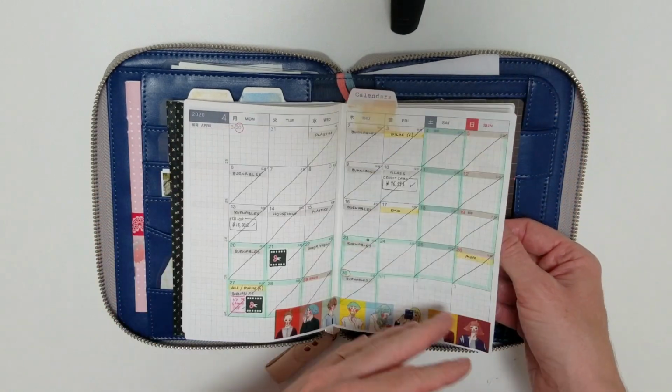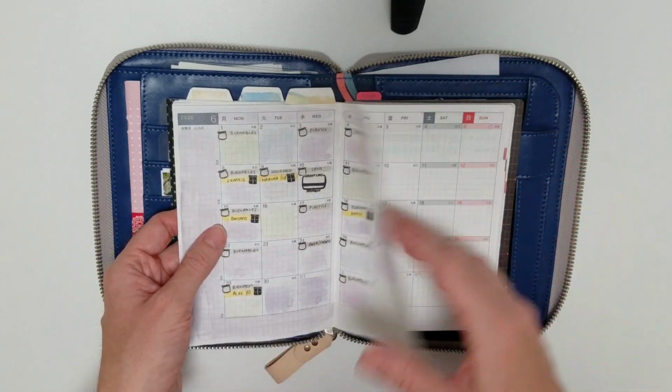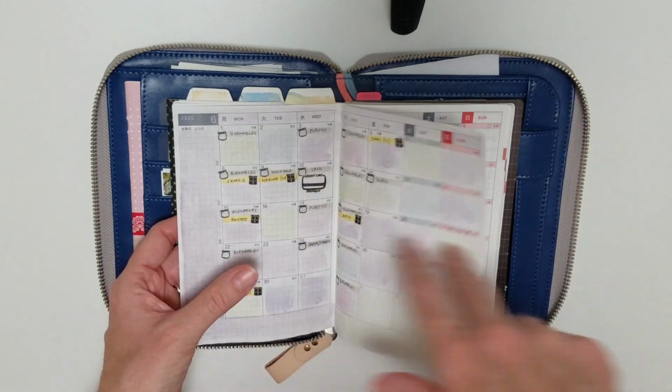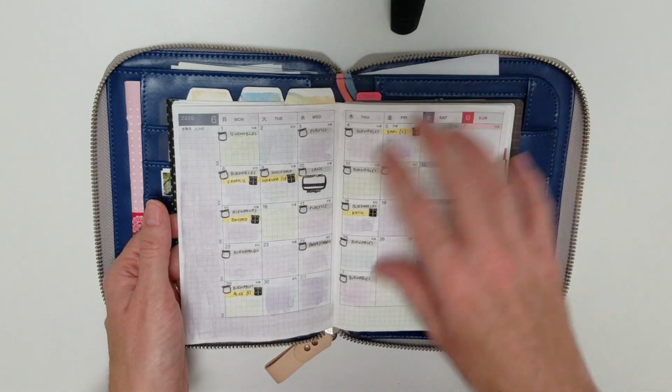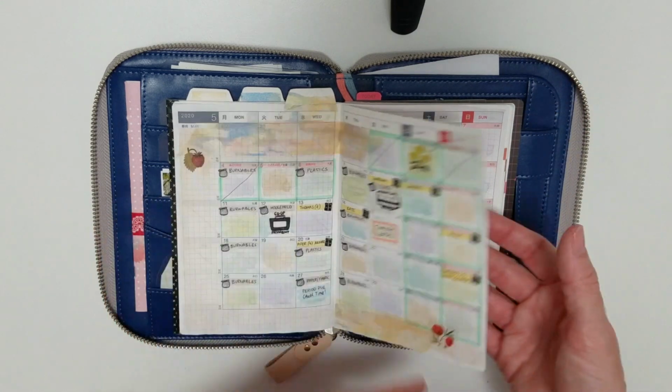So I'm using, obviously I use the April calendar, and this is the May and the June calendar. I won't use the July because I'm not really forward planning, so I don't think there's anything I need to write on there. I'll simply just get the other half of the Avec and I'll write things in there.